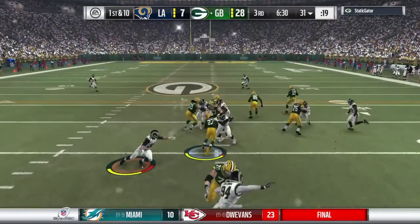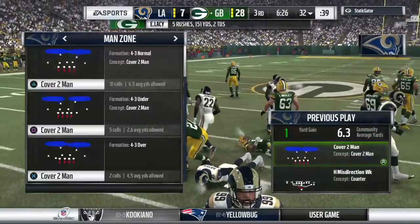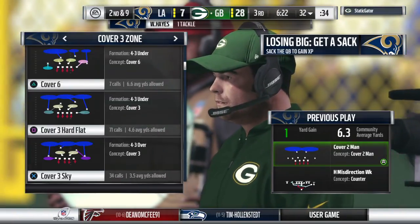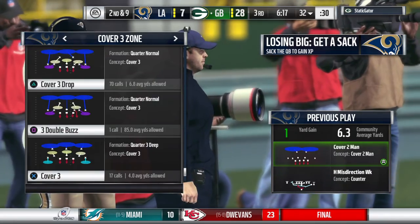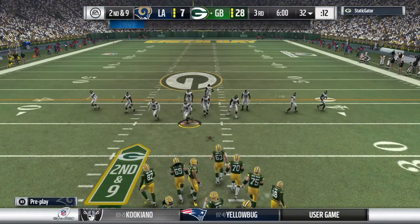They start the drive on the ground with Lacy. And he'll scratch out only about a yard up to the 32. The tackle that time by William Hayes. Let's give a lot of credit to the offensive line. They've been able to move the ball really well on the ground the entire game. And while that wasn't a huge one, that's okay. They'll take them in short, steady bursts.